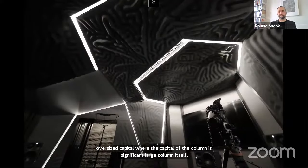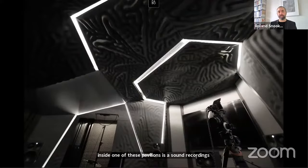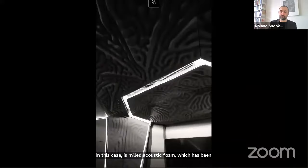Inside one of these pavilions is a sound recording studio, and what we're trying to do in this space is create appropriate faceting for reverberation and reflection and refraction of sound, and also a relationship between those large-scale facets and a small-scale articulation of it. That articulation, in this case, is milled acoustic foam, which is being generated through a two-way process of painterly operations as well as self-organizing operations.